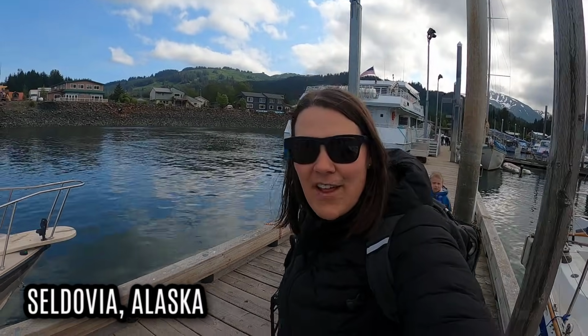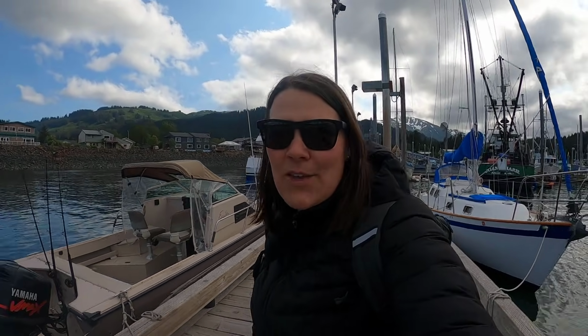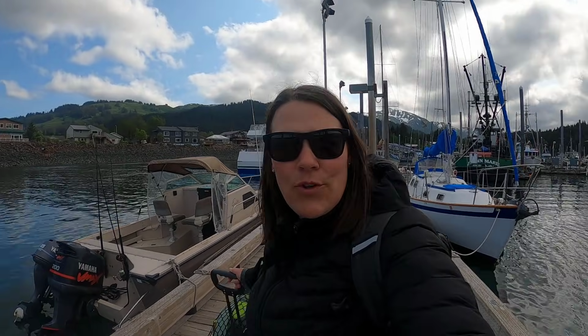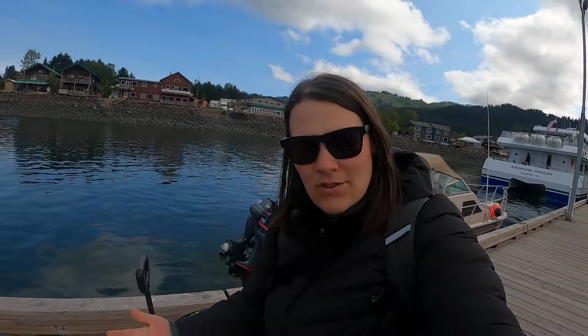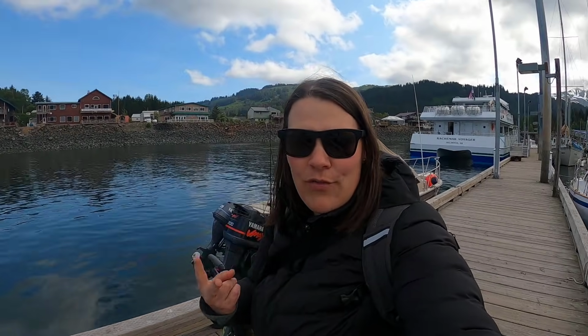Hello friends, I've got a wagon full of food here in Seldovia. I'm going to bring you along this week and show you our meals that we eat here, but I also will take you to the grocery store and show you why it's worth the hassle to bring a whole wagon load plus 2 coolers full of food with us.